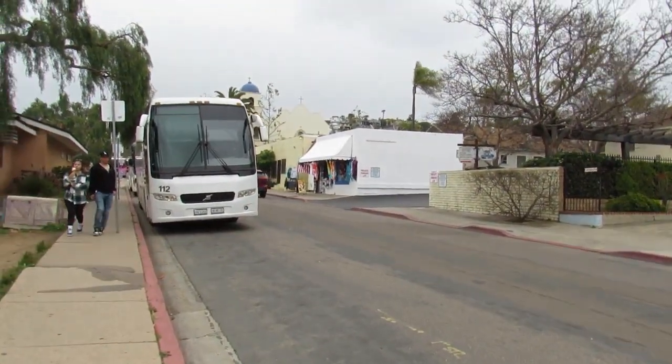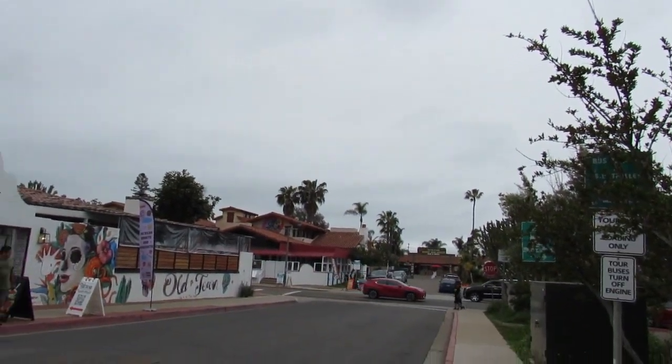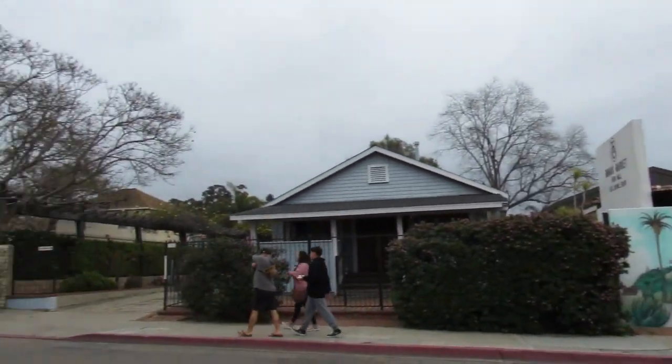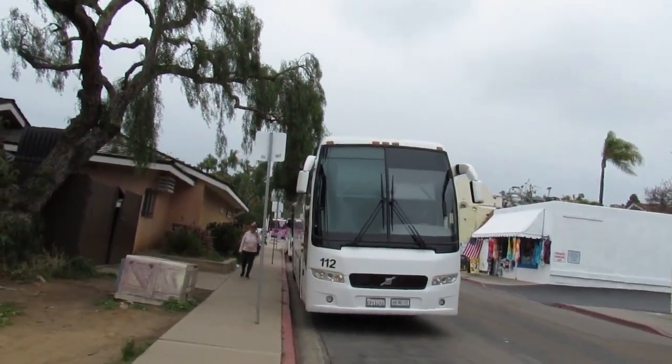So normally it's sunny out here, but today it's pretty overcast. A little bit chilly, which is why I'm wearing the jacket. But I wanted to show you around Old Town San Diego. And there's a lot to see here. So I brought my extra battery in case the battery dies on me. So there's a lot of little shops that you can shop at. A lot of Adobe, a lot of Hispanic and Spanish history here.